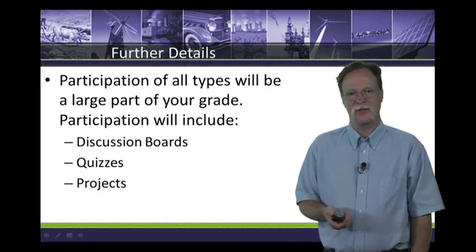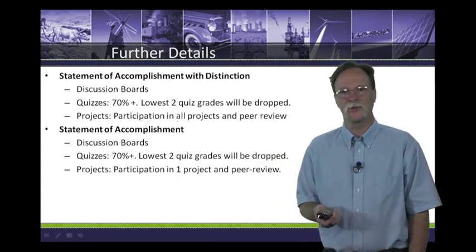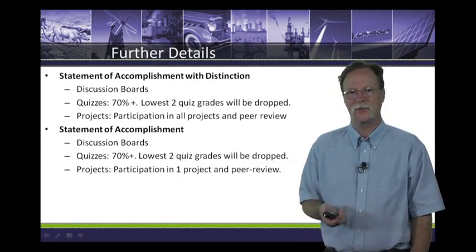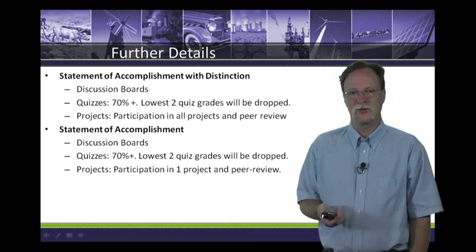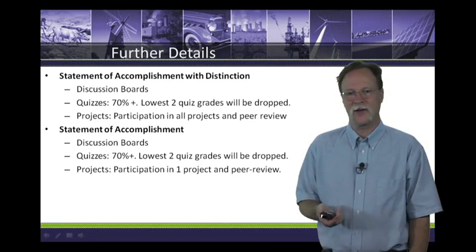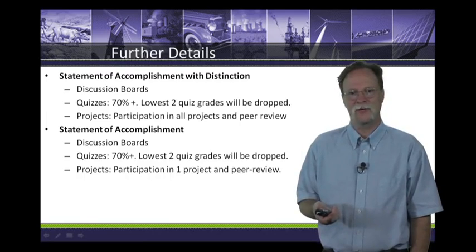Your grade will come out to be discussion boards, quizzes, and projects, and we'll move on to see how that comes about. What we have is a statement of accomplishment with distinction and statement of accomplishment. With distinction, you're going to do the discussion boards. Your quizzes will have a 70% or greater grade on all the quizzes, except the two lowest will be dropped. Projects, you'll have a participation in all projects and peer review. Now, the statement of accomplishment is a little bit lower certification than that, and for the projects, you'll be participating and peer reviewed in just one of the projects.